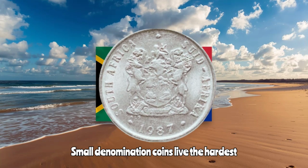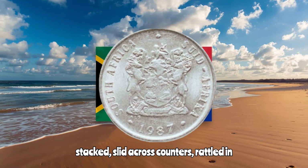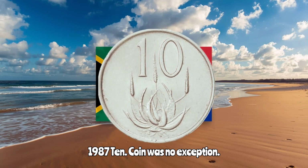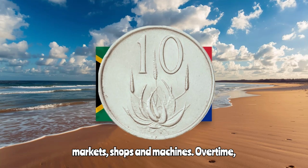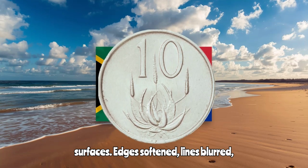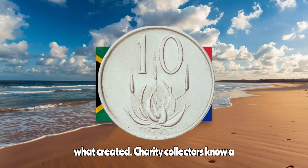Small-denomination coins live the hardest lives. They are handled more than any other coins. They are dropped, scraped, stacked, slid across counters, rattled in pockets, and forgotten in drawers. The 1987 10-cent coin was no exception. It passed through countless hands, markets, shops, and machines. Over time, most of them lost their shine, their sharp detail, and their original surfaces. Edges softened, lines blurred, the delicate features of the flower faded. And this relentless wear is exactly what created rarity.